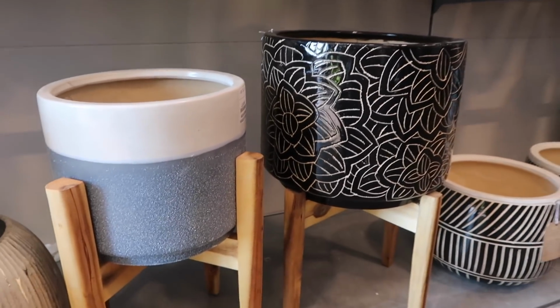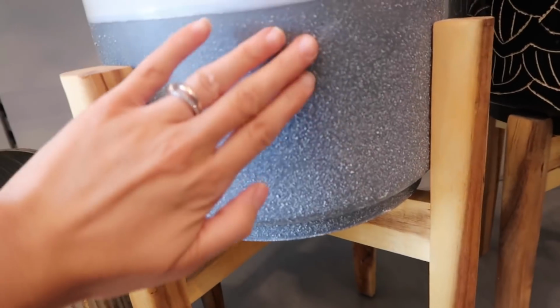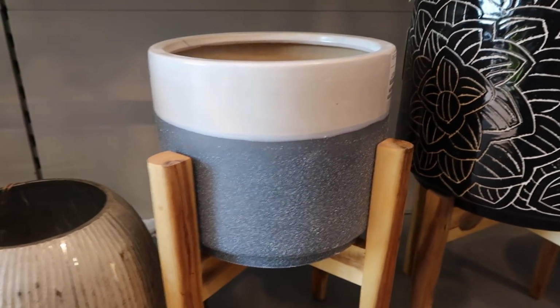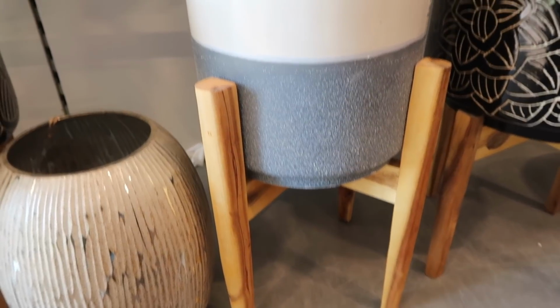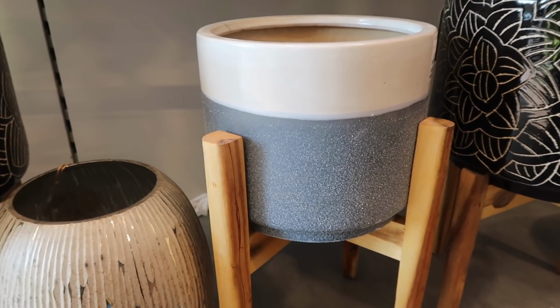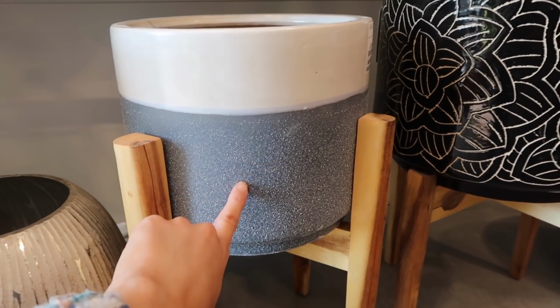They've got some really cool planters. I actually really love this one. It's got a really nice texture to it, and I think that could look really nice, obviously with a planting in the upstairs landing or the downstairs hallway or something, because actually that blue matches our tiles, doesn't it?